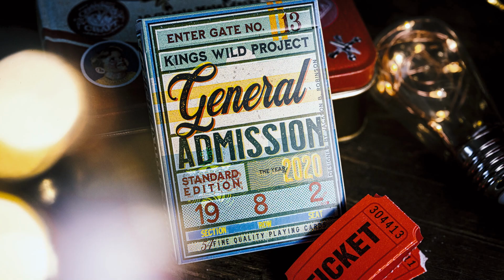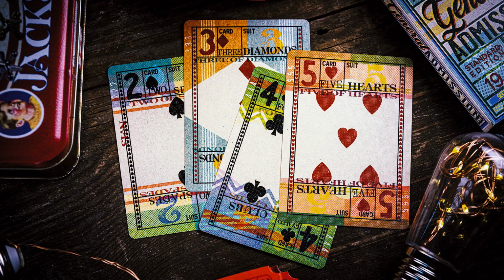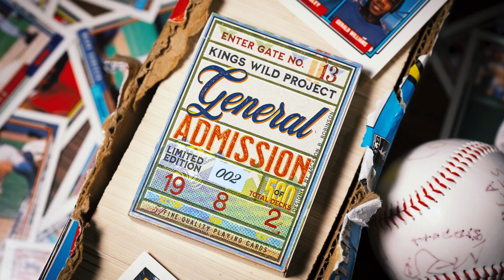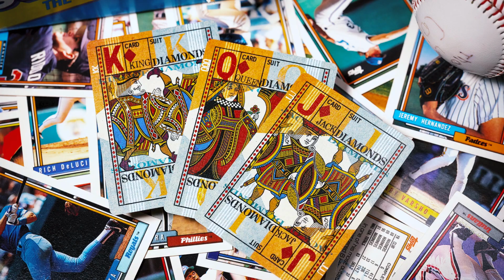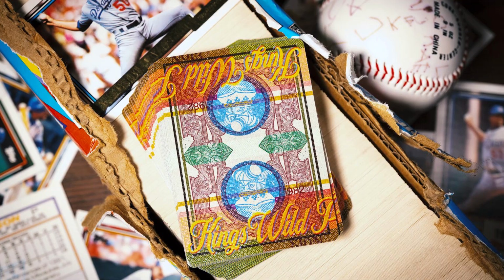First off, I got my list down here today. General Admission is a deck that was last month's Kingswald Short subscription deck, and it was inspired by vintage ticket stub art from the early 1900s. It's a really cool deck, a very, very different design style than most of my previous stuff.